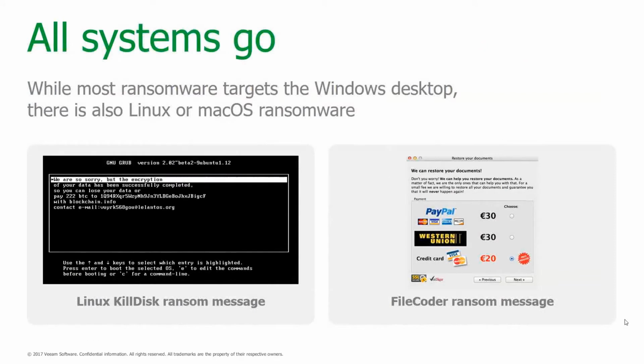Now, another thing that's important to note, Windows is certainly still a huge market share in the business sector, but all systems can potentially be exposed. So not only Windows, you've got ransomware out there specifically for Linux, also specifically for Mac OS. You've probably heard of WannaCry and Petya. You've also got Linux KillDisk, you've got FileCoder. So the point is there's been ransomware in many different sectors of business, whether it's the OS or the way that you get infected, it's out there. It is a very real threat.